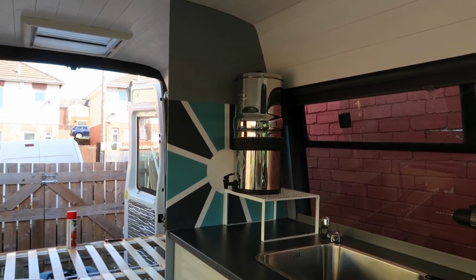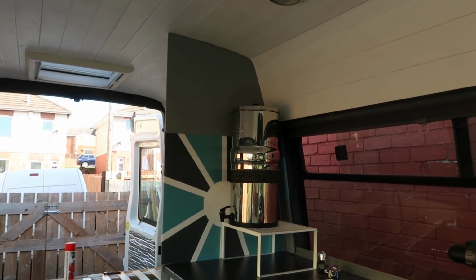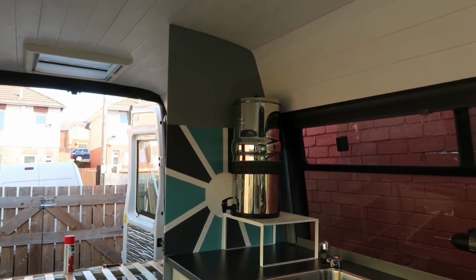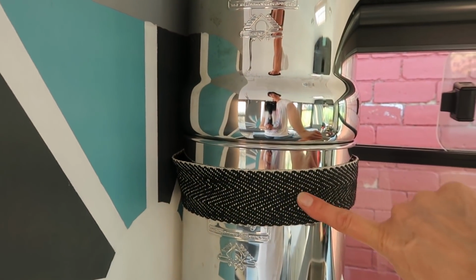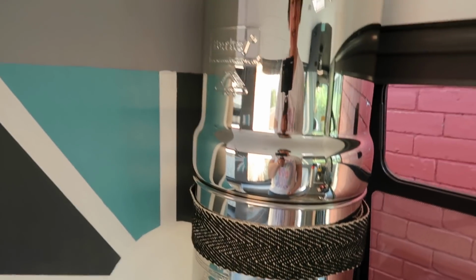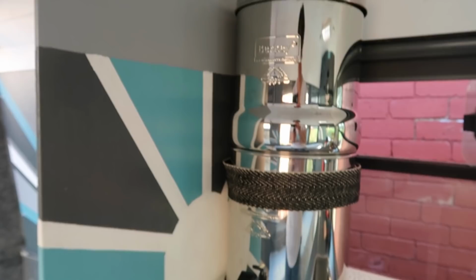And I've got the divide between the kitchen and the bedroom up, so that's been painted in our usual colours and several coats of lacquer. And then I've made another strap just as I did for the fridge here with the webbing and velcro for our Berkey, and then that's screwed in here to keep it all safe.